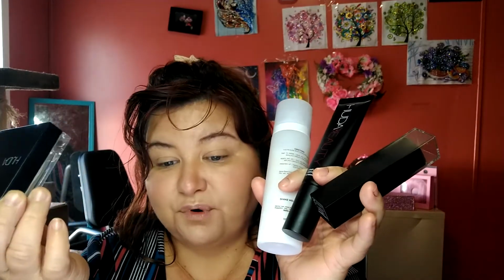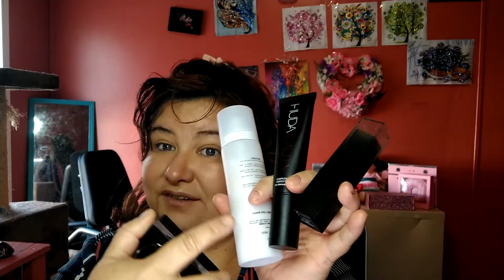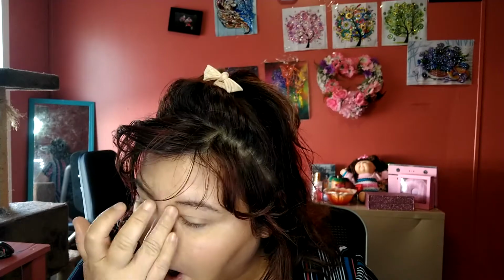So this is my Huda collection. And I am so very happy with this product. I can't believe how good it is. And everything's upside down. I can't believe I can fit all of this in my hand because I have teeny hands. But it is absolutely beautiful. Lights down low. Look, I'm so beautiful. I love it. I'm so happy I got this. I am just thrilled beyond belief.